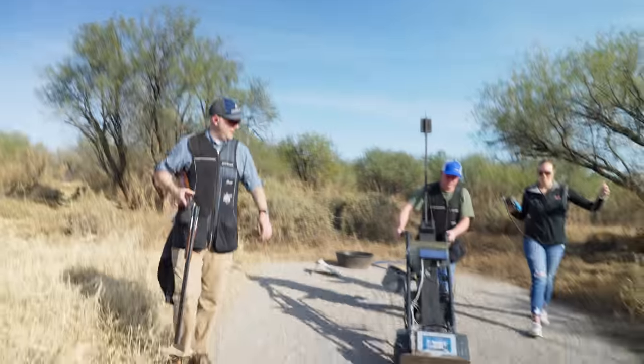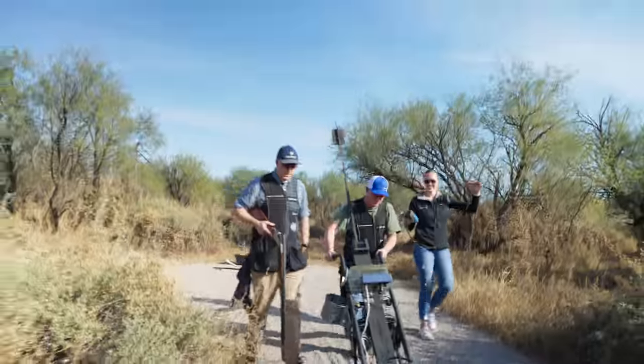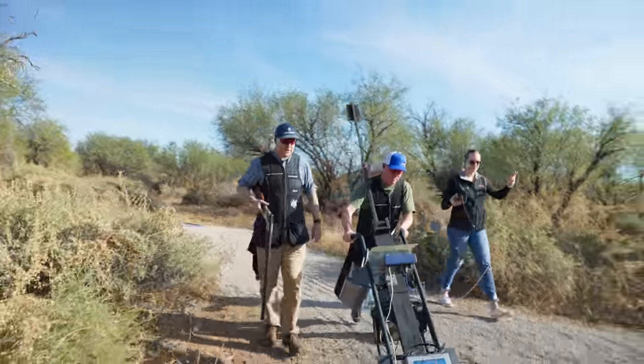Take this wagon on the road. Yep. That's super convenient. I mean, it's a great system. I'm surprised you don't see it in more places.